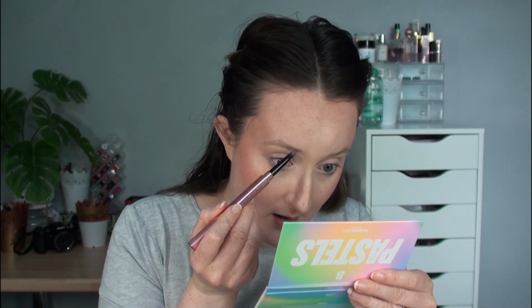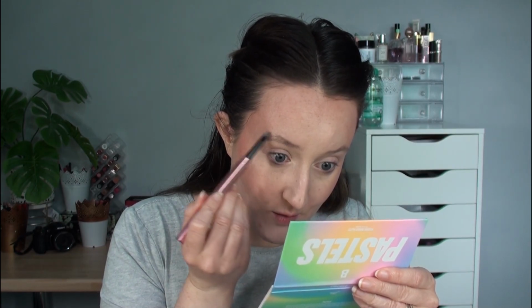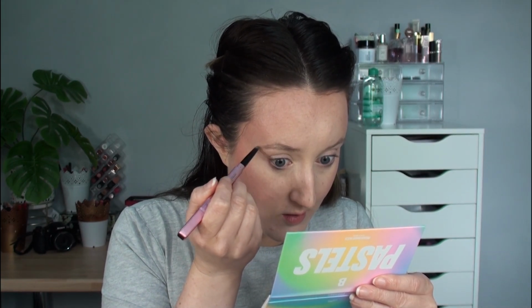So for brows, what am I going to use? I'll use this one. I feel like I haven't used this in a while. This is the XX Revolution Faux Brow in the shade Medium Brown. So I will just quickly scribble in the brows and I will try and decide if I want to do the same thing as what I always do and use the Wow Brow or if I want to use something different for once.